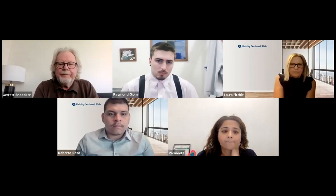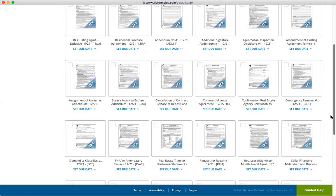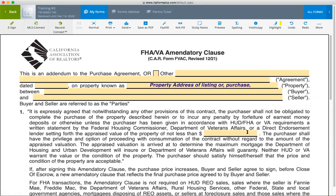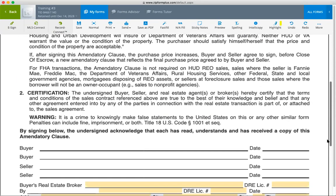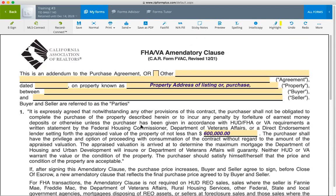Last thing I want to cover is the FHA VA addendum. When you have an FHA or VA loan, this form is required. A mandatory clause. Make sure you read it and you understand what it says. And you need to put in here the purchase price of the property, $600,000 or whatever it is. Because if the property doesn't appraise for that, the buyer has an immediate get out of jail free card and they can cancel the contract with no liability. So make sure that's filled in if you're using this form.